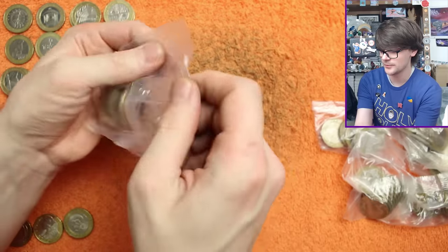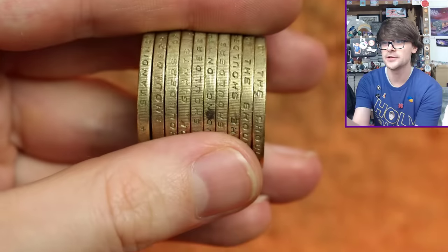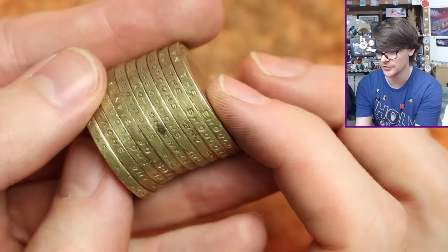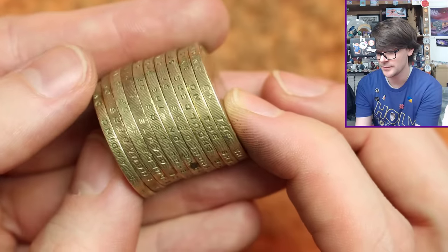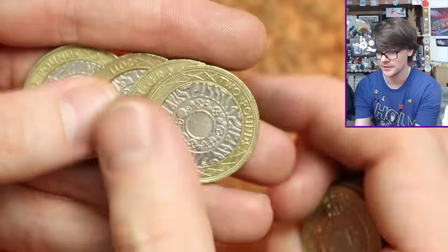Right, should we do an edge hunt before we run out of bags? We've got 5 or 6 bags after this one. We can do that with a £2 coin because they have edge inscriptions unique to the designs. If it says standing on the shoulders of giants, we know it's a definitive Technologies, and I think all of these are going to be that.